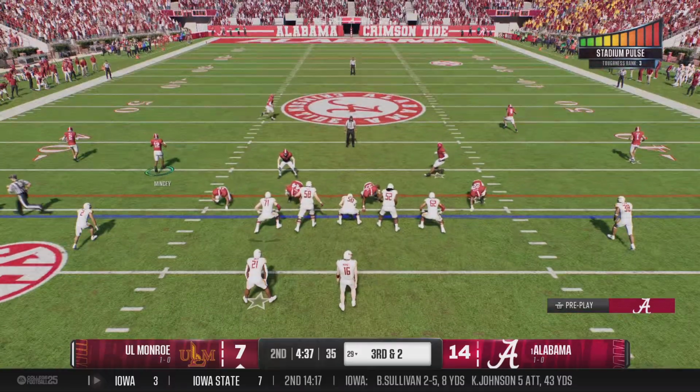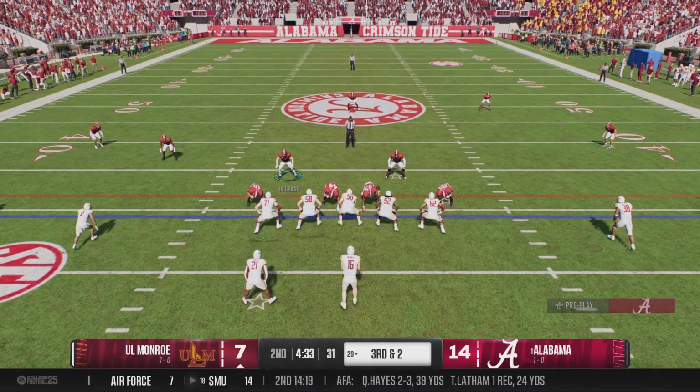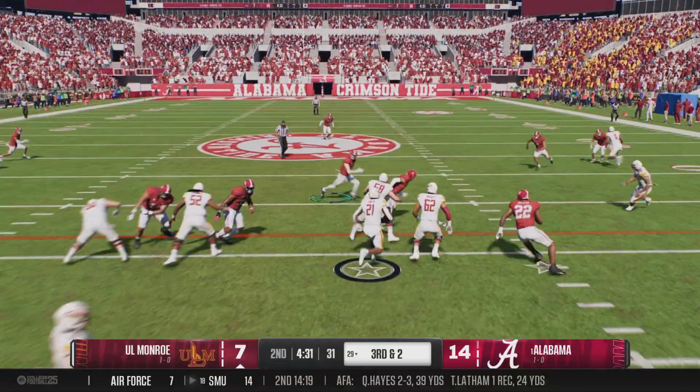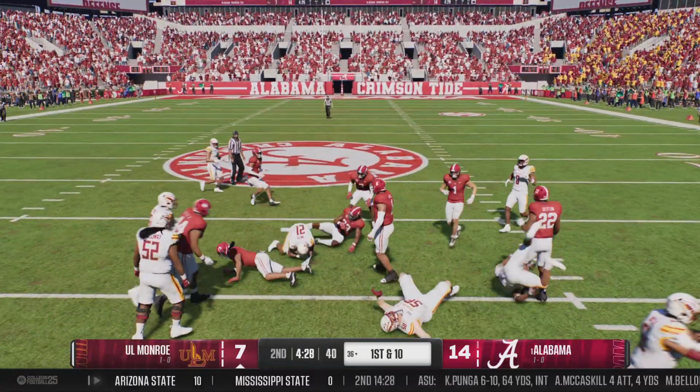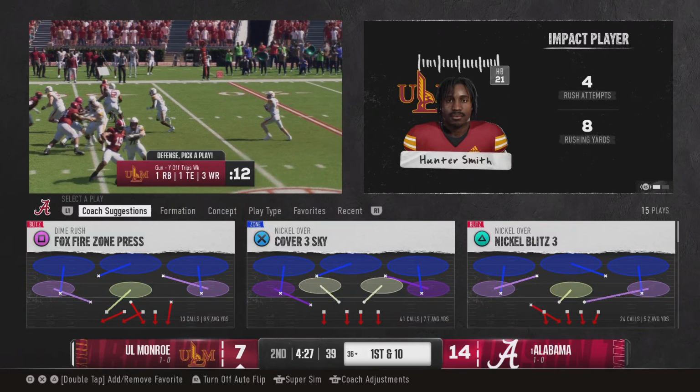You got to think they'll try to muscle their way forward on 3rd and short from the 29. They'll try to pick it up on the ground. They'll keep this drive moving by picking up the first down. They have it at the 36.